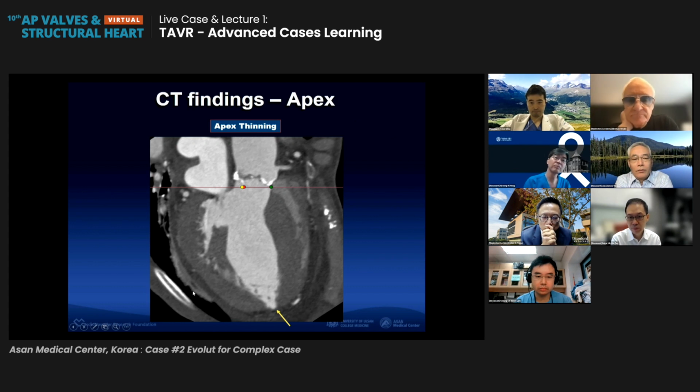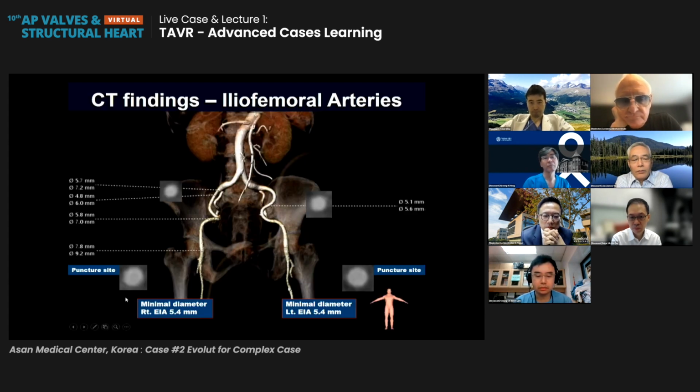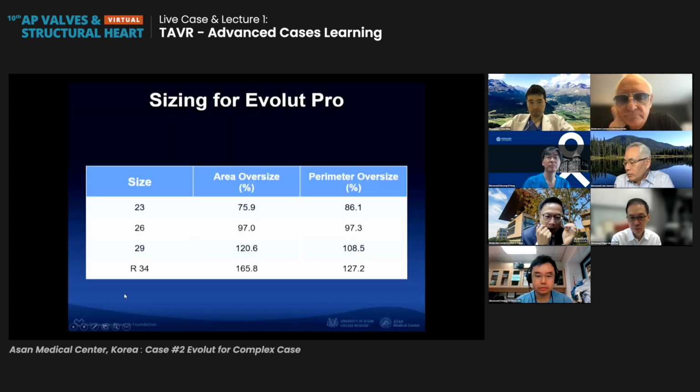This is just a notification for the operator. This patient has apex thinning, so just be cautious when you are doing LV wiring. Peripheral access is large enough for delivery. Today, this patient has a very low ejection fraction and is frail, and we don't want to do rapid pacing. To avoid that, we have chosen the Evolut Pro. According to the sizing chart, the target oversizing in our center is usually 20 to 30% perimeter oversizing, so the Evolut R 34 should be suitable.